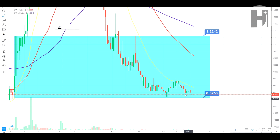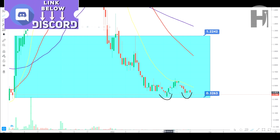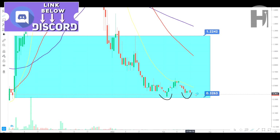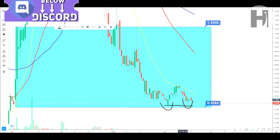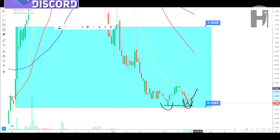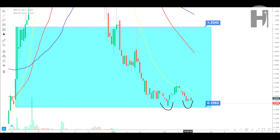So potentially what we are creating right now is a nice double bottom pattern over here. So as you can see, the second low over here is slightly higher than the first low, which is bullish. You can even come back down as low as this over here and have an exact perfect double bottom pattern. Although if you start losing this low over here and you start printing a lower low, you're invalidating the double bottom pattern and you are continuing with the downtrend. And that is not something that we want to see, obviously.